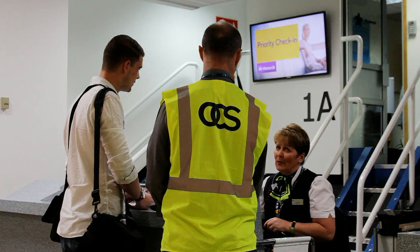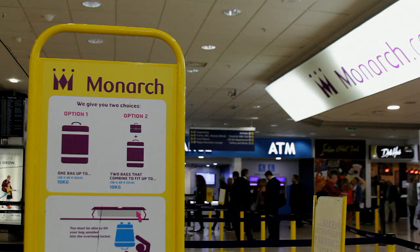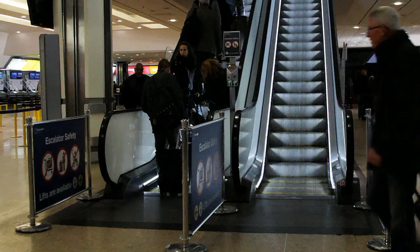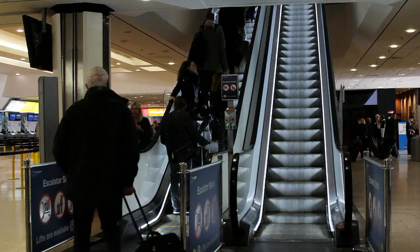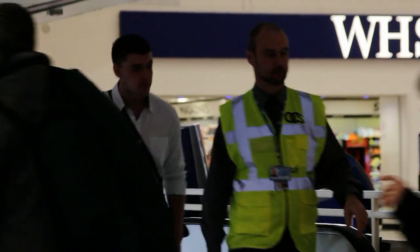You will be allowed to take hand luggage onto the plane with you, but again, the amount, size and weight will be limited. Importantly, there are restrictions on what items are allowed to be taken on the plane with you in your hand luggage, as well as any loose items you may carry.